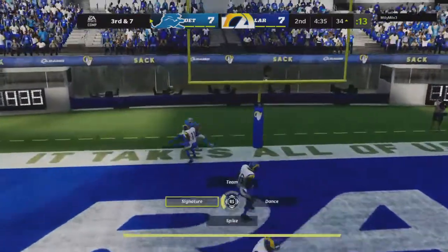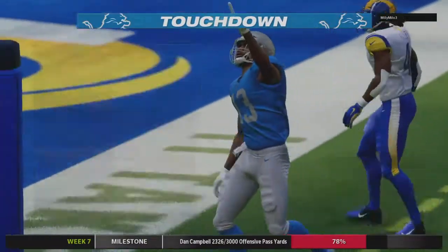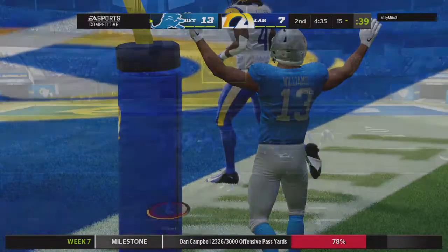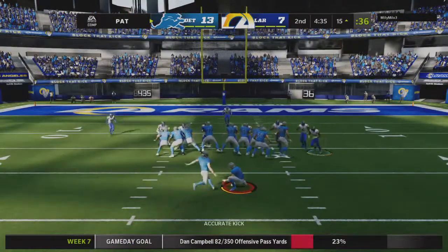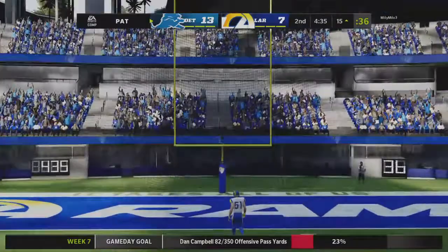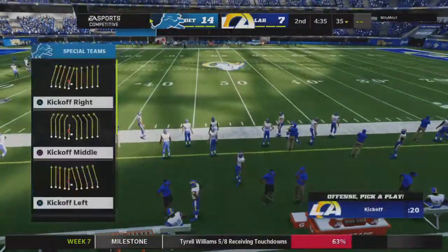Oh, he's... And that is caught. Touchdown, Detroit. Tyrell Williams. His 5th touchdown now on the year. And the Lions have taken the lead. Extra point by Seibert, up and good. And that makes the score 14-7.